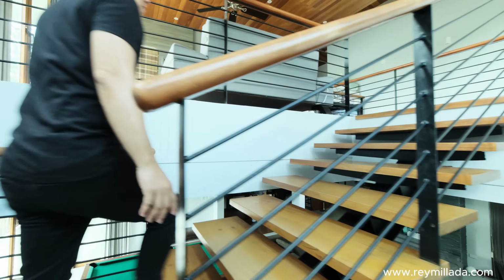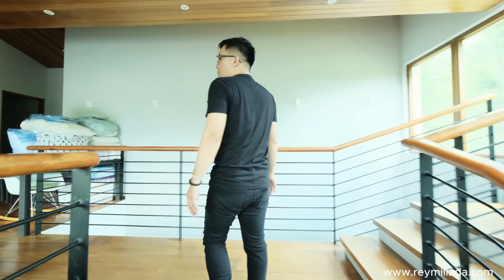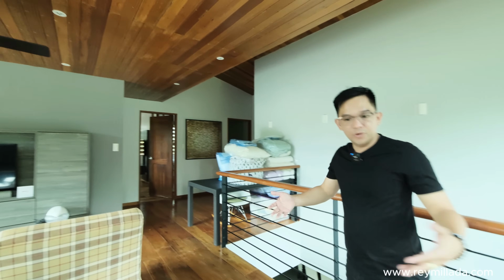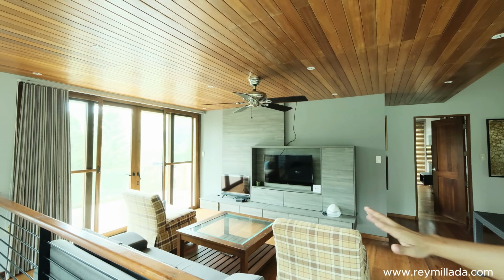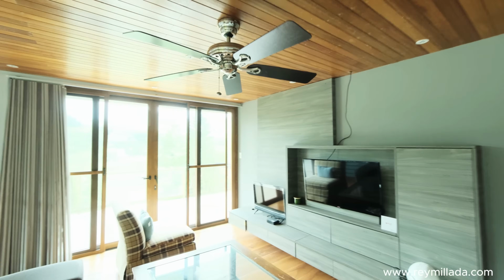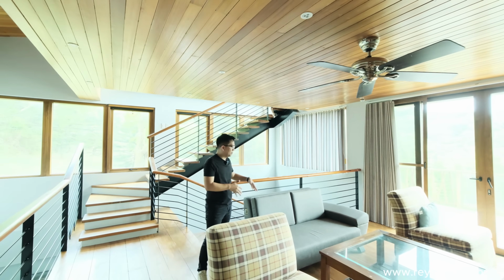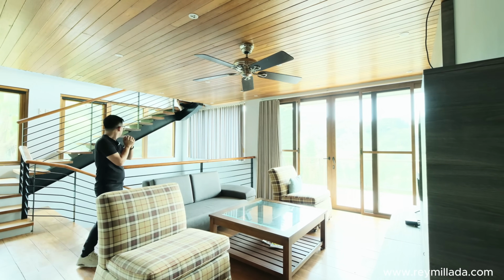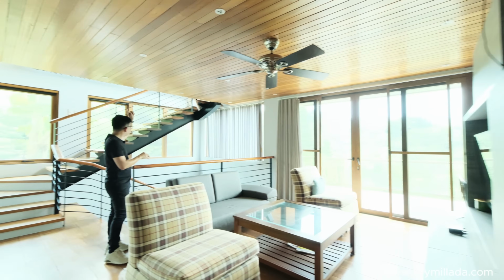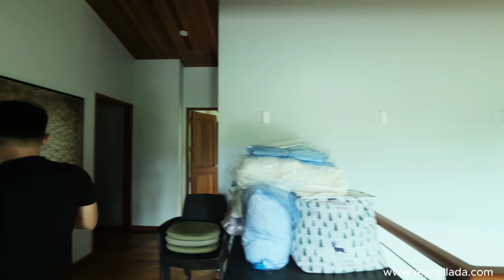Okay, so this is the second level. Okay, so upon reaching dito sa second level, you have the balcony. Okay, you have a family area, so seating area. So they converted this area as a theater area. Look at the setup. No, ang ganda ng setup ng mga furnitures. Of course, nice ceiling. So you have stairs papunta sa third level. And this is where the bedrooms are located.